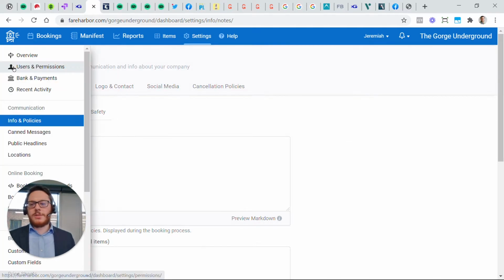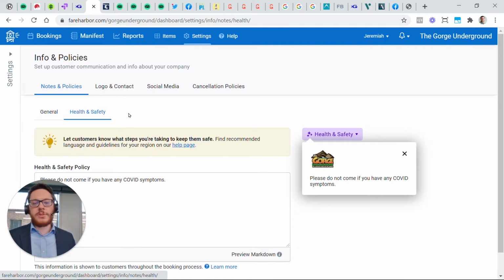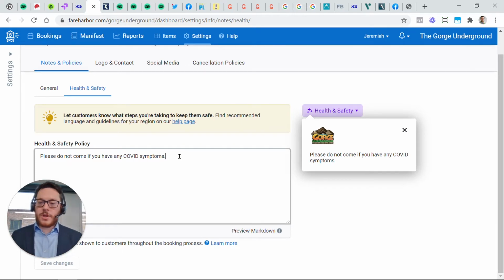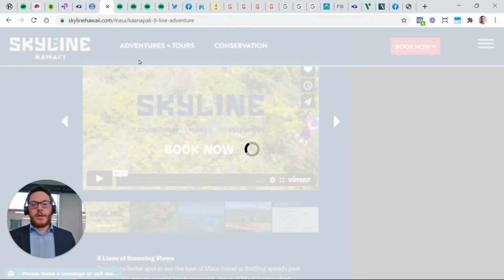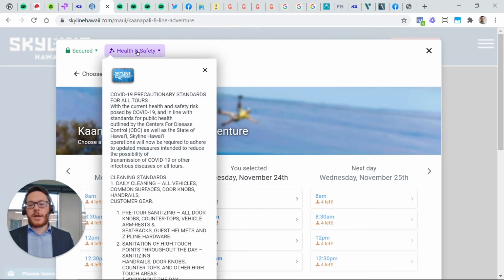If you go to settings and then info and policies, you'll come to this screen here, and then if you click through to health and safety, there's this box right here, and you can just type in whatever the policies are that are relevant to you. Here's an example of what that looks like for a customer. So I'm going to choose a date here, and the calendar loads up, and then there's this health and safety banner at the top of that. I can click on it, and I get all of the policies.